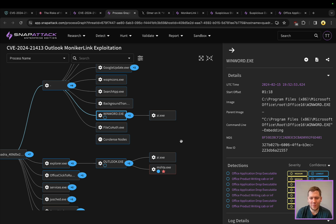One of the things that we know is going to happen, though, is that either of these products are going to have to reach out to an SMB share to access that file. So that's going to be something that's interesting. We can talk about that in a minute. But in terms of process graph, process relationships, works about 50% of the time here.